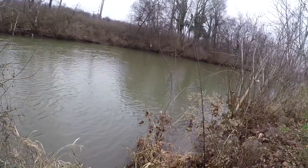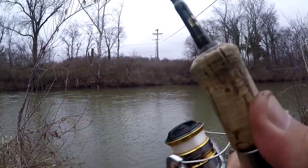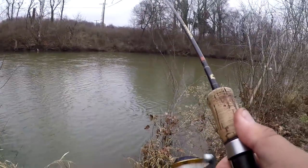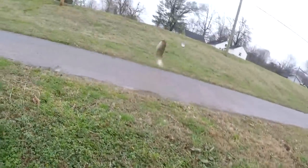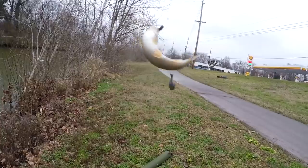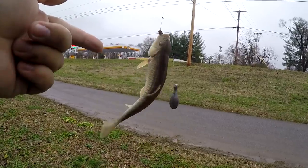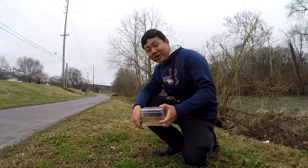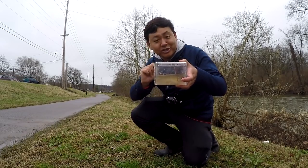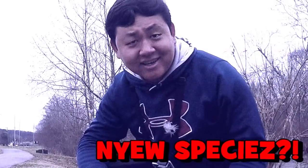That is 100% a bite. That's a fish here. We got a fish here. Fish on. First fish of Roanoke coming up, boy. First fish of Roanoke, Virginia. And what is it? It may just be a new species. Dude, this is a new species 100%. Let me get the fish tank. Oh, hell yeah! First fish of our Roanoke, Virginia series. It is a potential new species!